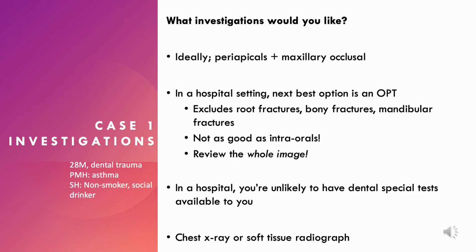You might need other facial bones imaging as indicated or prompted by clinical findings. You might need some soft tissue radiographs if there are fragments of teeth missing. If they've had a CT that includes their facial bones as part of a trauma series, you possibly don't need any further imaging. It's important in that instance to try and minimize the radiation to the patient, and they might not even need an OPT.